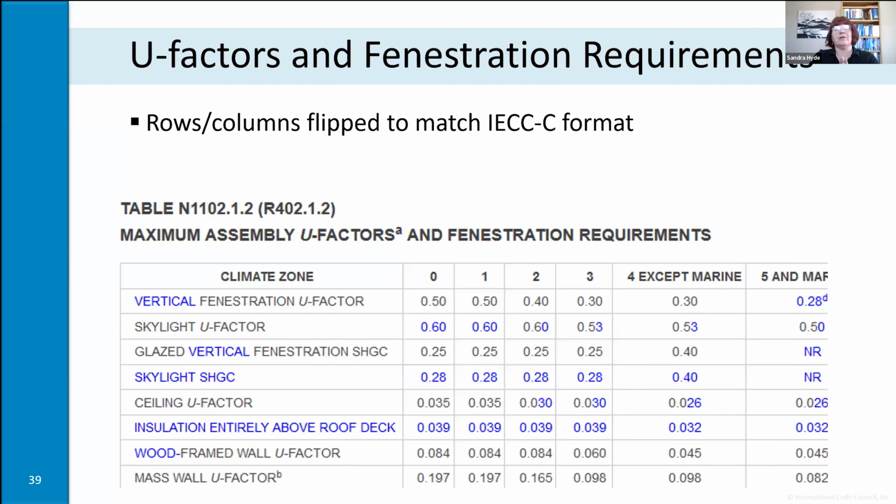So what you'll see here, if you've looked at the 2021 energy code, then you will have seen an R49 and R60 requirement for insulation of roofs. That flips back with the 2024 to what we had in the 2018, and you'll now see an R of 38 for zone 2 and up till you get to the R of 49.